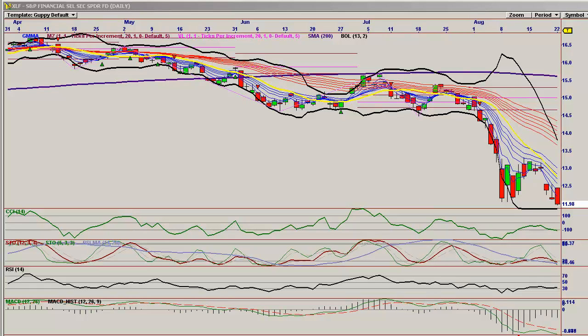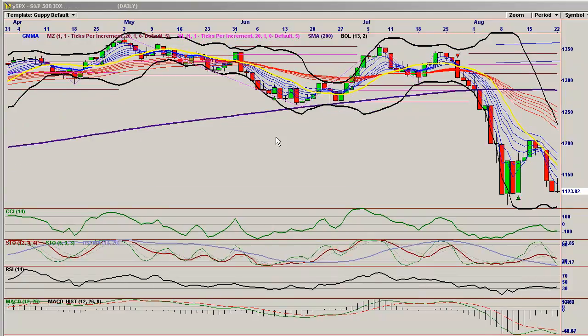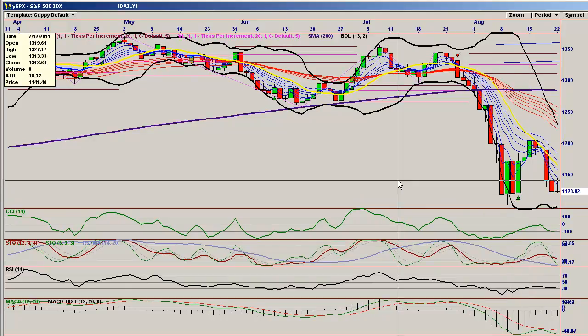So to me, that's my quick take of the market, things that I watch, and it doesn't look pretty. So I don't think that the floors here are going to hold, especially if Jackson Hole is a disappointment.